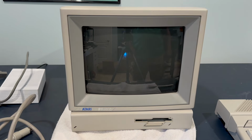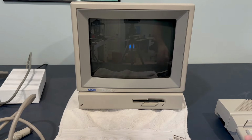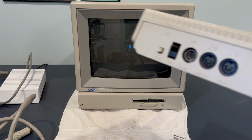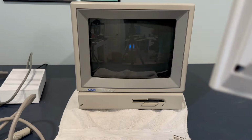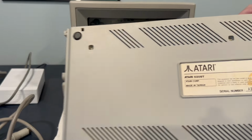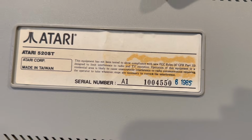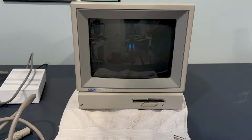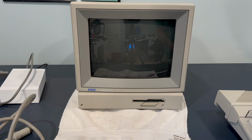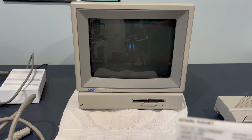And it is a different one than the one that I had before. This one is a really old one, probably part of the first batch. Number one, it has no RF modulator in there. This is a pure ST, not STF. Additionally, you can take a look at the bottom at the serial number, 6/1985. This is an early one, really early, since the product actually launched in 6/1985. Was it the first? No, but it was an early one.